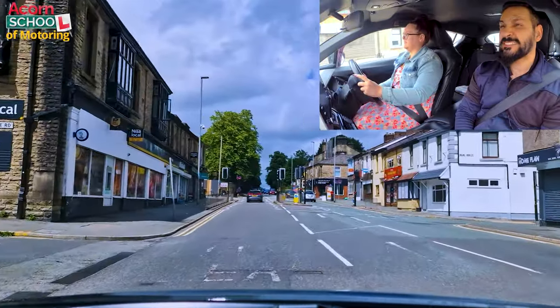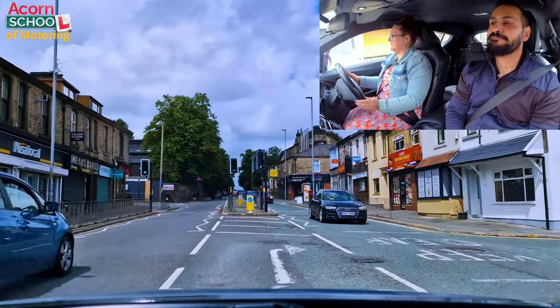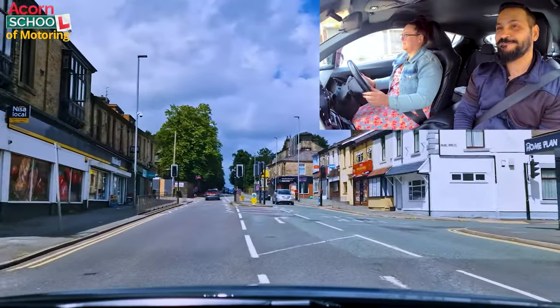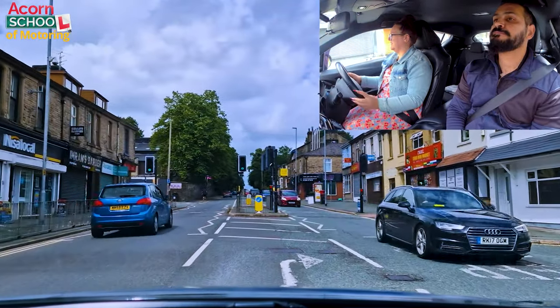Instead of going into after the middle lane, you went over to somebody. There was a black Audi coming as well. You shouldn't. This box does not belong to you. It belongs to the other people because you have got a solid line in the middle dividing the two boxes. What you should have done is gone forward, passed the box line in the middle, and then gone into that bit.